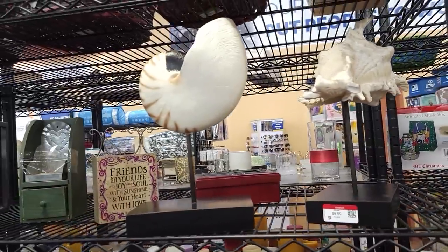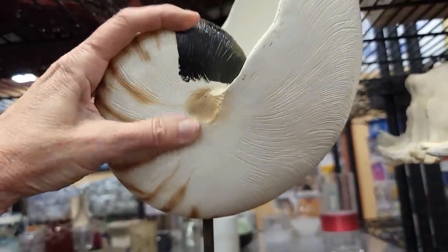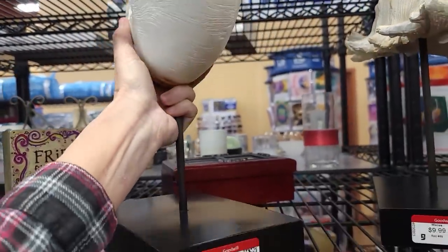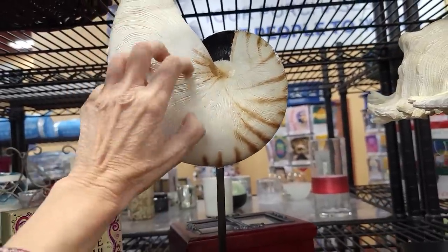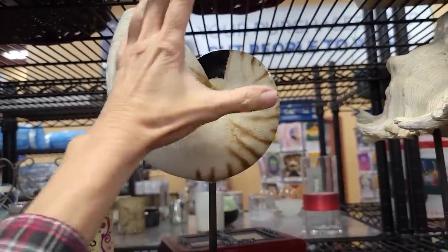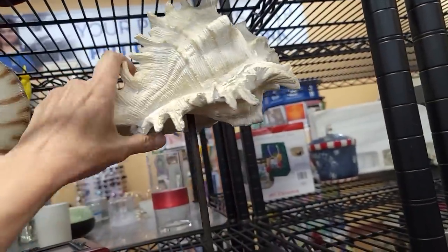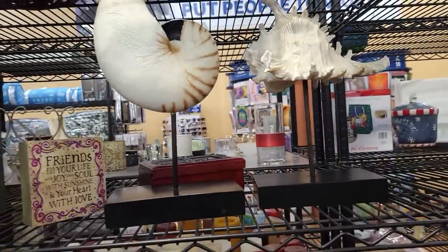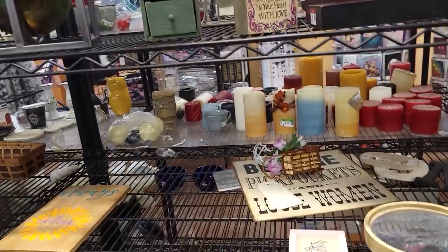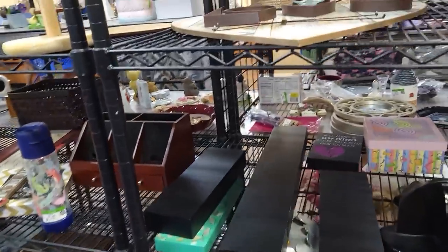Oh, give me some seashells on a stick. I don't know why that has black there. The black on there just messes it up for me. Because these should look fairly nice, they're resin, but there's no big black blotch on these Nautilus shells. And this one, you know, it's a pretty shell. I just, you know what? I'm not into it for 10 bucks. I can leave it. See what else we got.